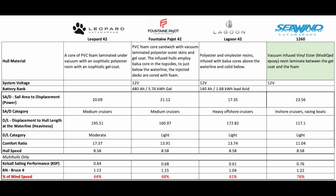Going to displacement to hull length at the waterline, or an indicator of heaviness, here it's lowest man wins. Again, Seawind is the winner at 117.1, followed, a long way back, by the Fountain Peugeot at 169.7, and then the Lagoon 42 at 172.82, and our big girl, the Leopard, at 195.51. Comfort ratio, of course, all that weight on the Leopard brings her up in the comfort ratio at 17.37, putting her well ahead of the pack, which are all around 13 and 11.